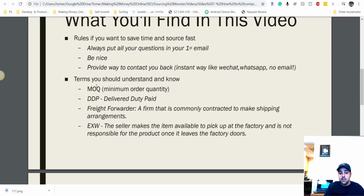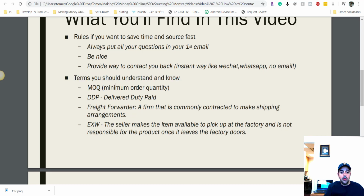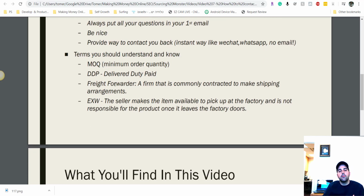Some terms that we will cover here and that are important when you communicate with the suppliers, so they see that you know what you're talking about, because it's very easy for them to smell that you're a beginner and then maybe they can take advantage of you. But if you know the simple basic terms, there shouldn't be any reason why they will take advantage of you. And also when they are using these terms, you will understand them and not look like you don't really know anything and ask them, oh, what does MOQ mean, oh, what does EXW mean, what is a freight forwarder.